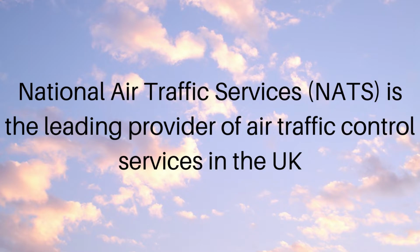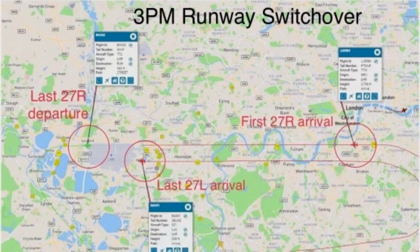Now let's take a look at how ATC choreographs the daily switchover. Around 30 minutes prior to the daily switchover, NATS Tower Control and NATS Heathrow start making phone calls to coordinate the call signs of the last arrival onto 27 left and the first onto 27 right. Rinse and repeat for the last departure from 27 right and the first from 27 left, leaving a gap of 15 nautical miles in between for safety.